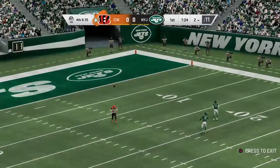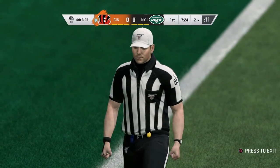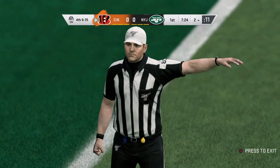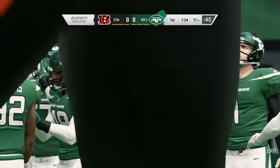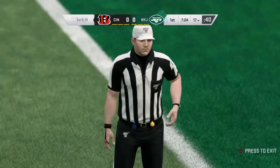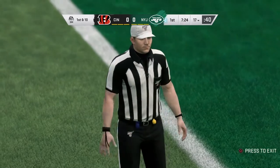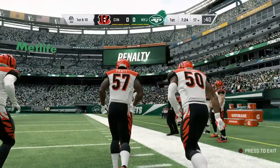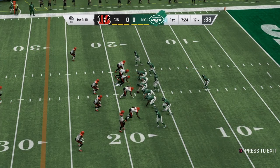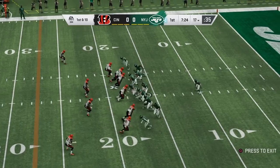And did they keep it in? They did. They kept it in. It's down close to the goal line at the 1 yard line. Defense. So that's going to push them back half the distance. Automatic first down. So a big break. The roughing the kicker called on fourth down leads to first and 10.